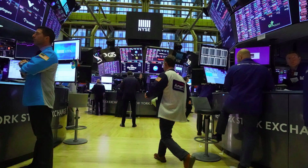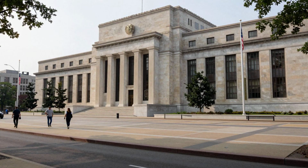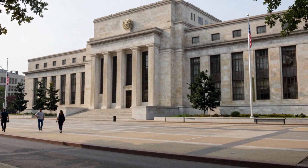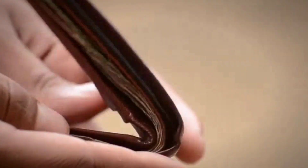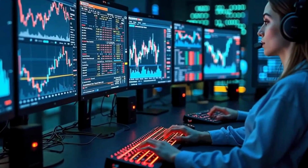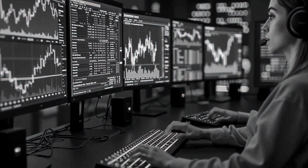Right now, every shift in interest rates shapes the cost of daily living for millions. As inflation and uncertainty test household budgets, Federal Reserve decisions reach far beyond headlines. They reach your wallet. In a world of constant change, understanding this power is no longer optional.